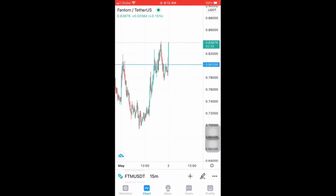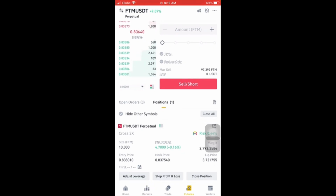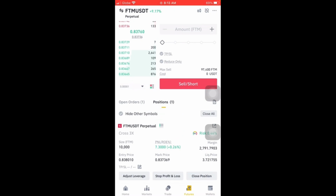Now this is the second trade, which is Phantom USDT. I shorted 0.838 for 10,000 shares. For those who don't know, short selling is borrowing some cryptocurrency from the broker and then trying to sell it at the market price, thinking that the price will go lower so that you can buy back for a cheaper price, and the difference would be your profit.